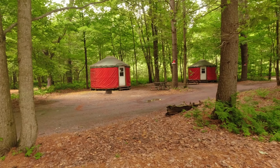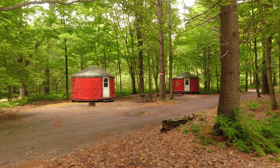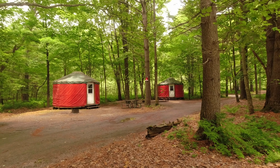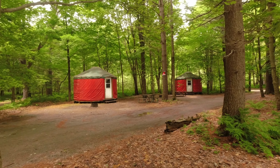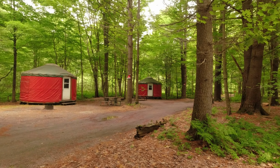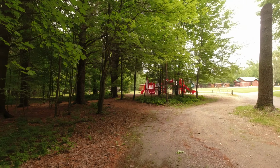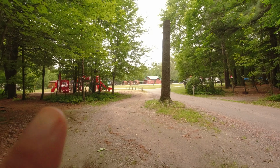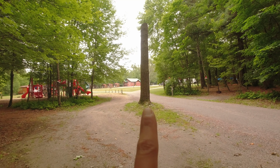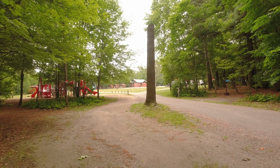So they also have a rental for yurts. There are two here at Whispering Pines. They are in a, I guess, more secluded area, but it is close by to the playground and just nearby to the pool, which is over on that side, and washrooms as well over in that building.